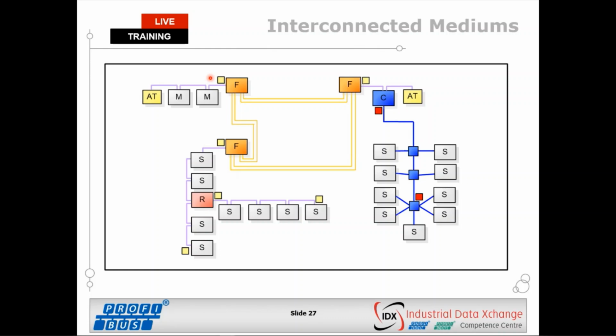So here I've got a few RS-485 segments. The purple cable is my RS-485. Here are my 2 master stations using an active terminator, and the little yellow block indicates my other termination. I've got fiber optics linking the different sections of my plant. This is what we call a fiber ring, which is a redundant ring, so that if any of these fiber links break, I have another path to enable communication between the different sections of my plant.